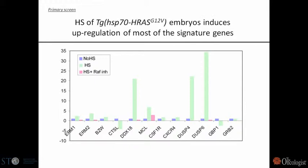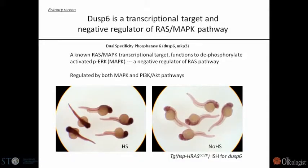Then, as I said, zebrafish are a great chemical biology system, so we incubated those in a pan-RAF inhibitor, and most of those were specifically down-regulated. One of the ones that struck us is this DUSP6 gene, which was tremendously activated at a transcriptional level and then was suppressed by a RAF inhibitor. So what is DUSP6? It's a transcriptional target, and it's also a negative regulator of the RAS-MAP kinase pathway.